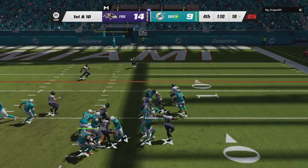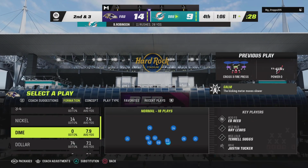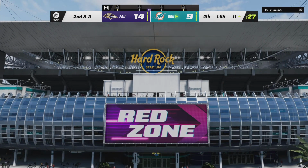Back to Robinson now on first down. And he gets it down close to the 10-yard line. A solid run on first down. Gain of 7 leaves him with a 2nd and 3.